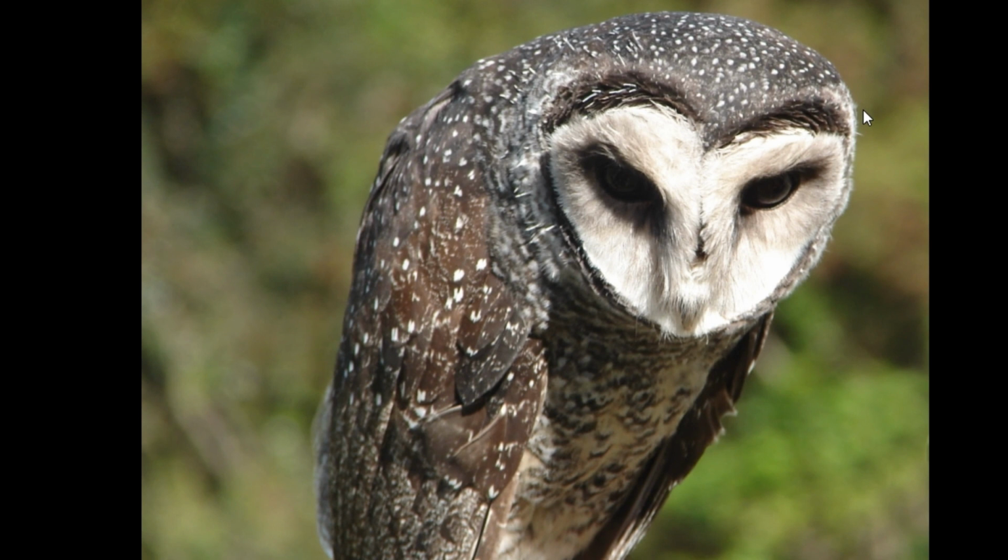And now onto one of my favorite owls of all time, one of my top 10. The sooty owl, also known as the greater sooty owl, not goosey owl, the black owl, and the dusky barn owl for some reason. I don't know why they say it's a barn owl, but it doesn't look like it. Anyway, this owl is basically one of my favorites.